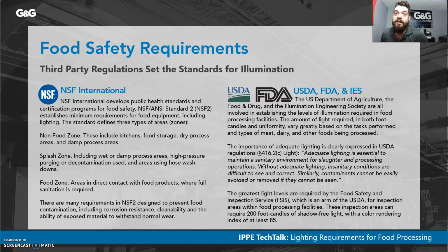Food safety requirements. The NSF has minimum lighting requirements based off of the different zones that they have. So they have 3 different zones: the non-food zone, which is kitchen and food storage; the splash zone, wet or damp process areas, high pressure purging or decontamination; the food zone, where areas are in direct contact with food product, where full sanitation is required. And there are many requirements in the NSF2 design to prevent food contamination, including corrosion resistance, cleanability, the ability of exposed material to withstand the normal wear and tear.